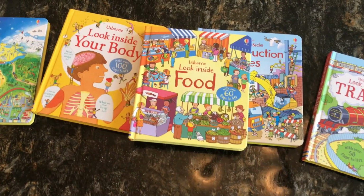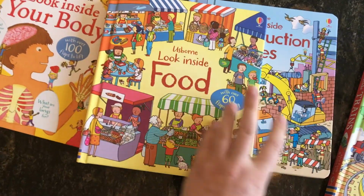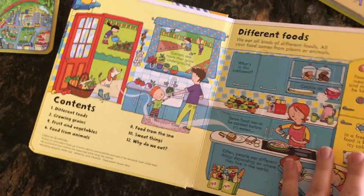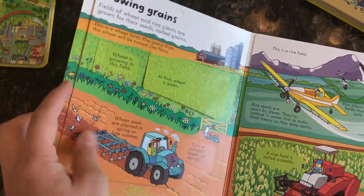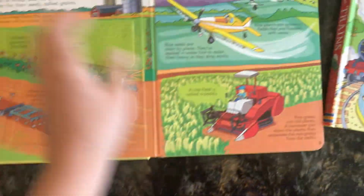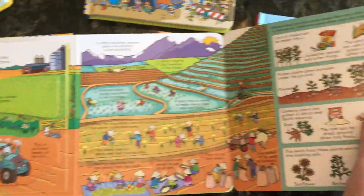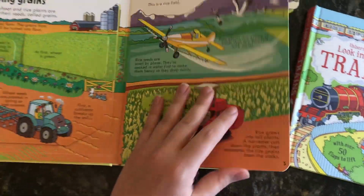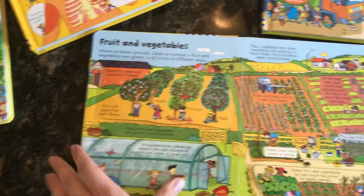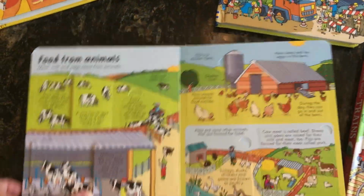Usborne Look Inside Your Body was one of the books that really sold me on Usborne, but I want to show you guys a hidden gem, Usborne Look Inside Food. If you have a picky eater or a food enthusiast, this book is chock full of information about where our food comes from, how our food is grown, rice, bread, fruit orchards, vegetables. I mean, flap inside of flap. My son loves this book.